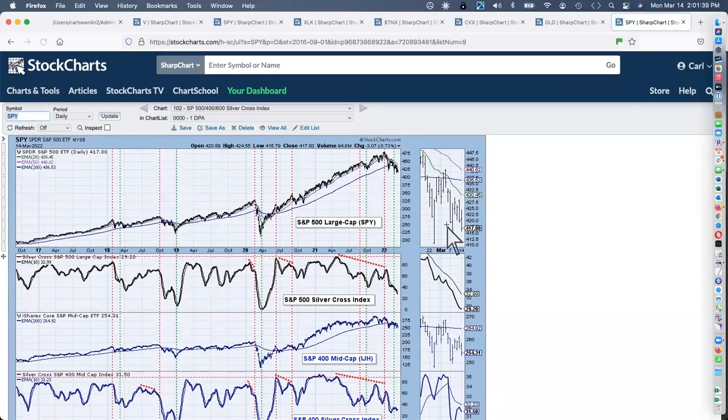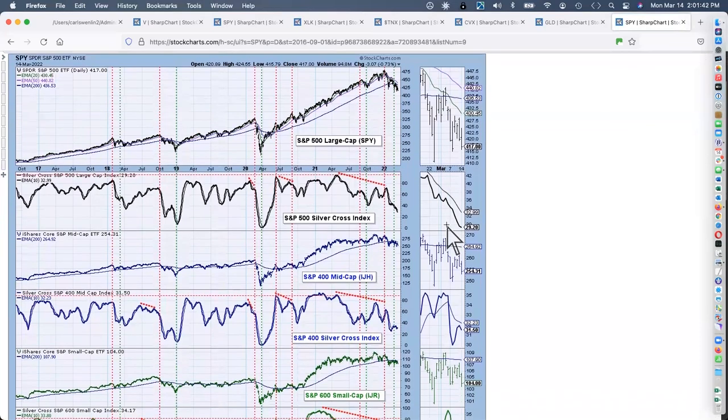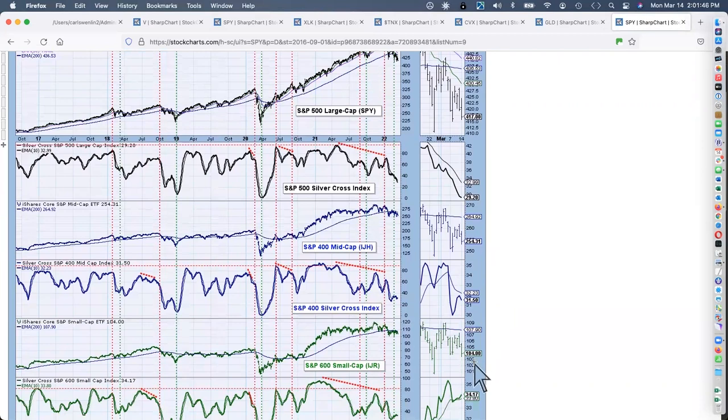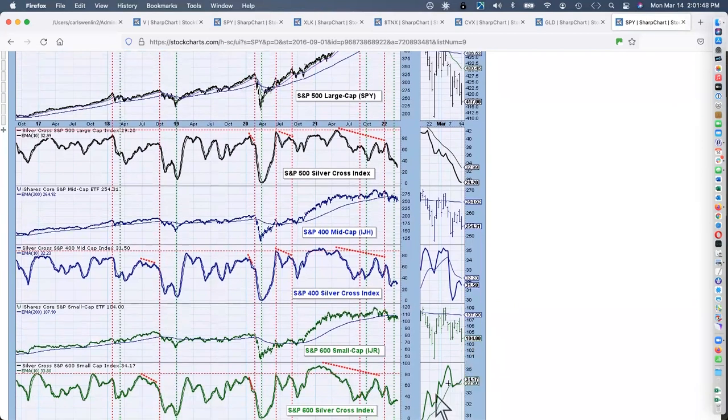Silver Cross index for the big three here. Small cap actually ticked up today. Interesting. The mid cap ticks down, and so did the large cap.